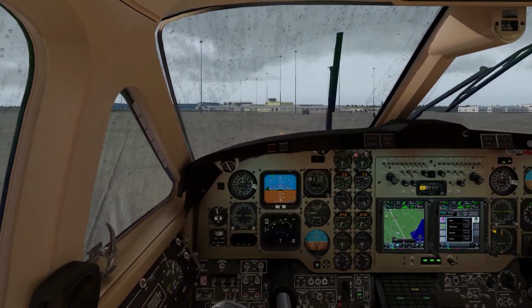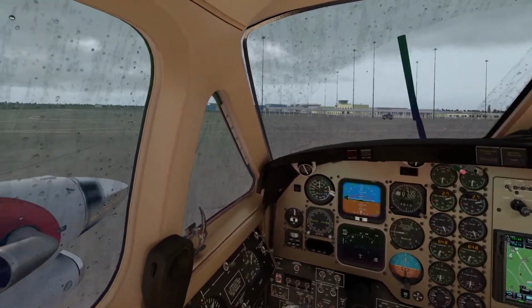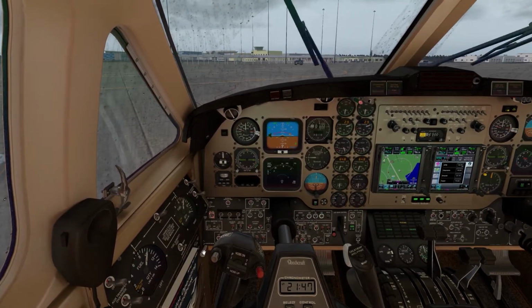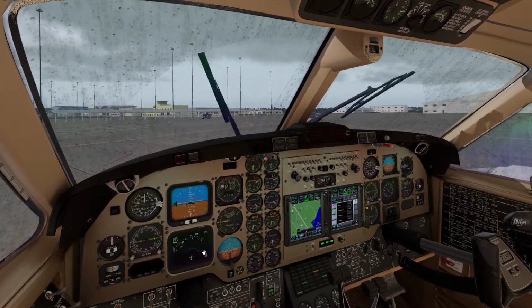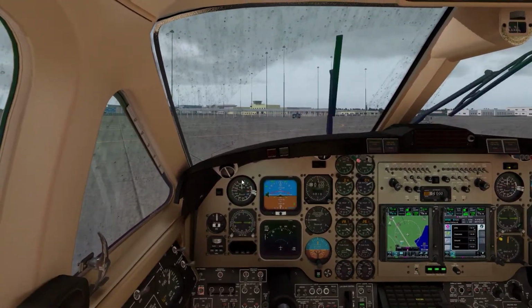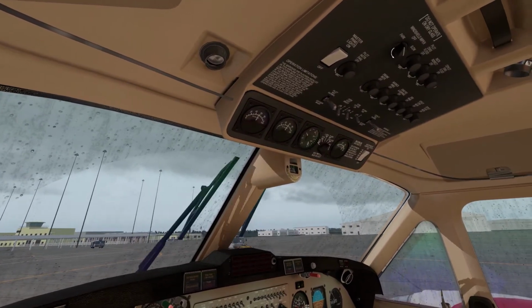Well, ladies and gentlemen, welcome to Nassau in the Bahamas. Hopefully it clears up for those of you who are getting off the aircraft, that way you can enjoy some of these beautiful beaches. And for the rest of you, just stay tuned and we'll be on our way to Congo Town shortly.